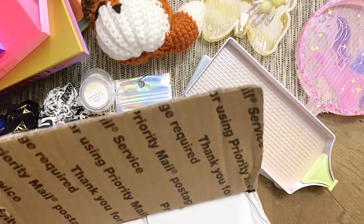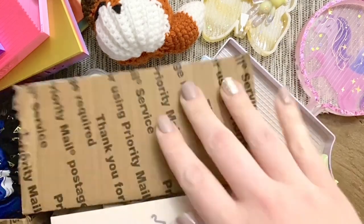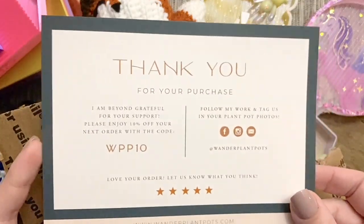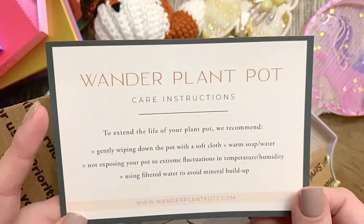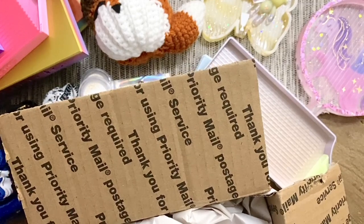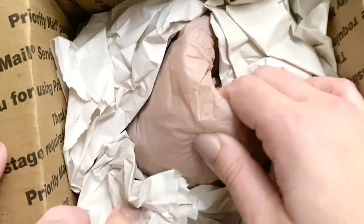But this is actually from a shop that was started by someone that I went to college with. Her name is Allison, and she has started a really neat set of small businesses. This one is from Wander Plant Pots, and she comes up with the most interesting concepts for pots. When I saw her preview this one on her Instagram, I was like, okay, I have to have that. I will find a way to use it on my desk. It is so stinking adorable. Look how well and carefully it was packed.